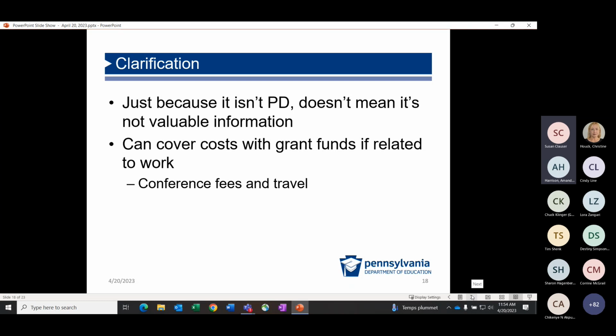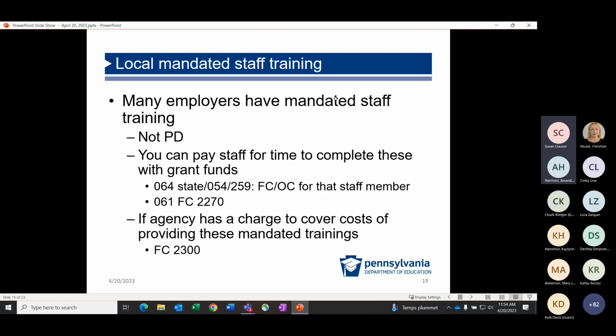Yes, we are getting to 11:50. The last thing, and there's a lot of information on this slide. We also got a question. Many organizations have mandated staff training. Here at the Commonwealth, we have a lot of it, right? You have to take active shooter, IT security, sexual harassment, lots and lots of things. If those are a required part of employment at your entity, then yes, you can pay your staff for the time they take that.